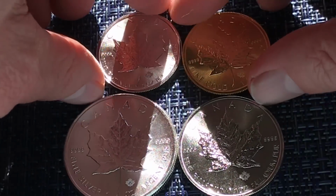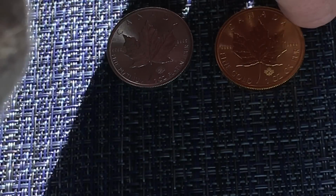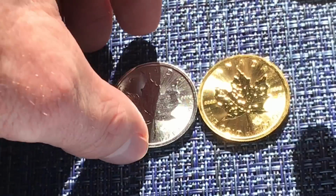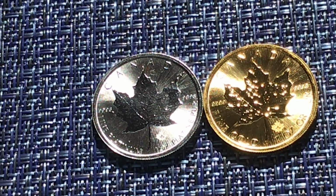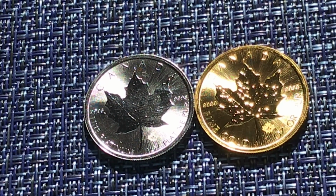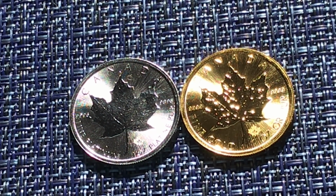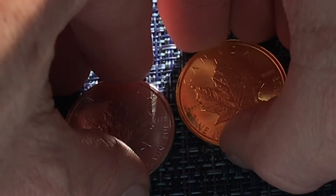But if you look here, these particular pieces here, we'll move these out of the way. We've got gold and platinum here, and they are unique in that they are the same diameter. So one would make the educated guess that they're the same density. They're actually not. They are slightly different in density. Platinum is more dense than gold, and the example that you can see is in the thickness.